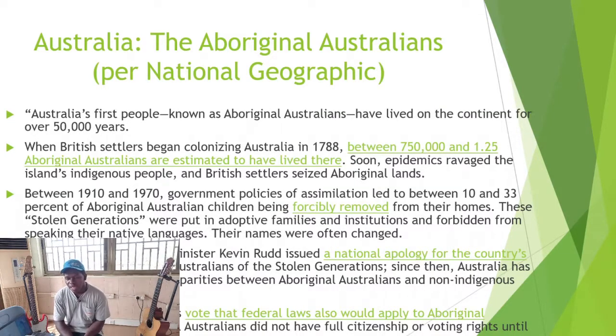So between 1910 and 1970, the government decided that it was going to be a good idea to take little Aboriginal children from their parents, put them in families of white people, so that they wouldn't learn the customs and cultures of the Aboriginal people. Anyway, let's keep going.